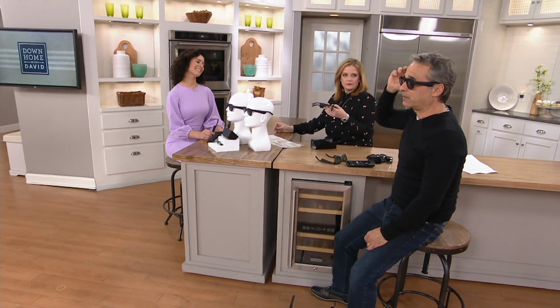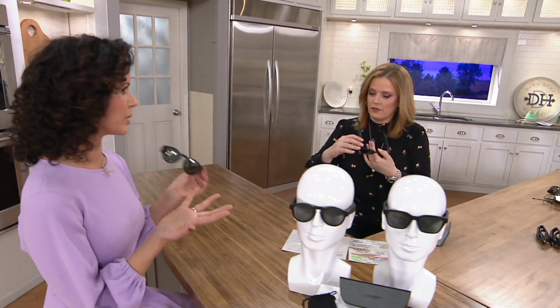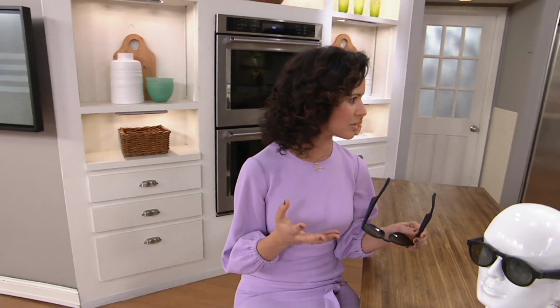Let's be very clear here. These are sunglasses. So these still have UVA, UVB protection. Yes. So your lenses will protect you and prevent from damage when you're outside. But the material of the frame is also similar to other sunglasses that you may see on the market. So the material is actually called TR90, and it's flexible, durable, and lightweight.